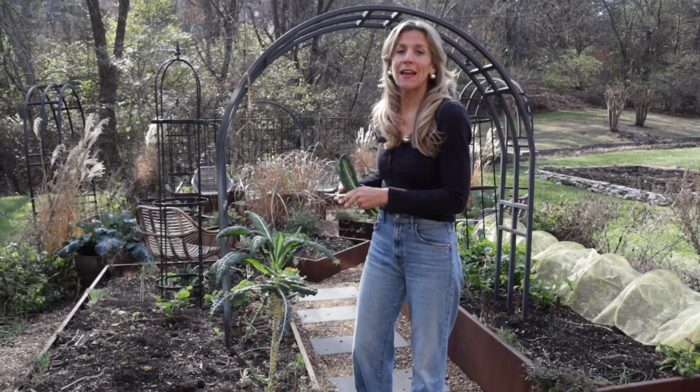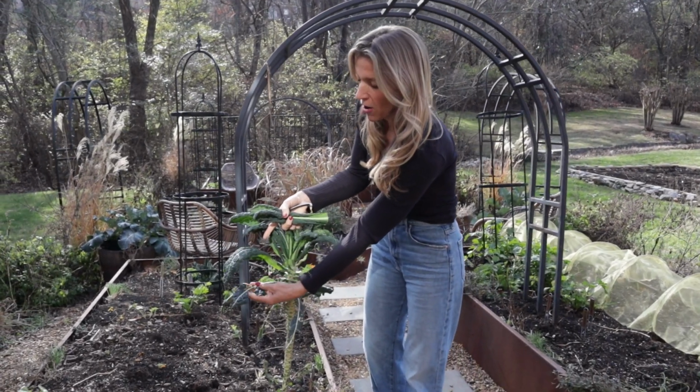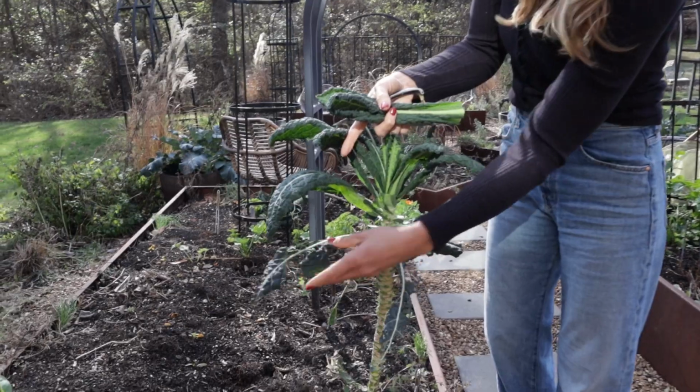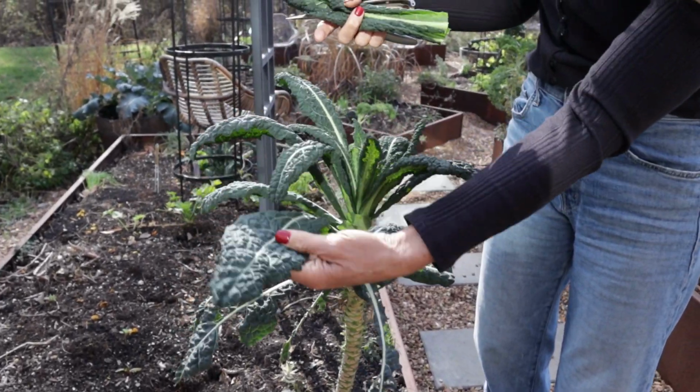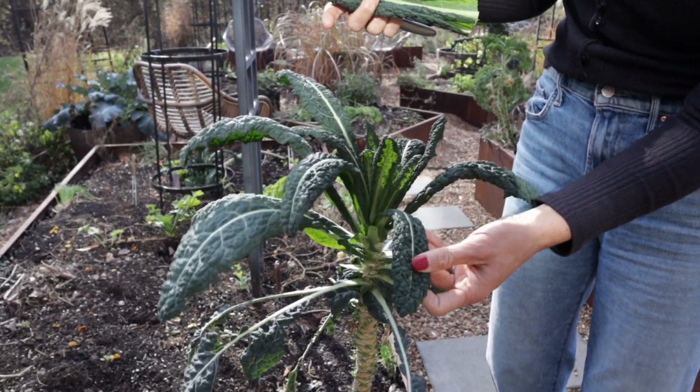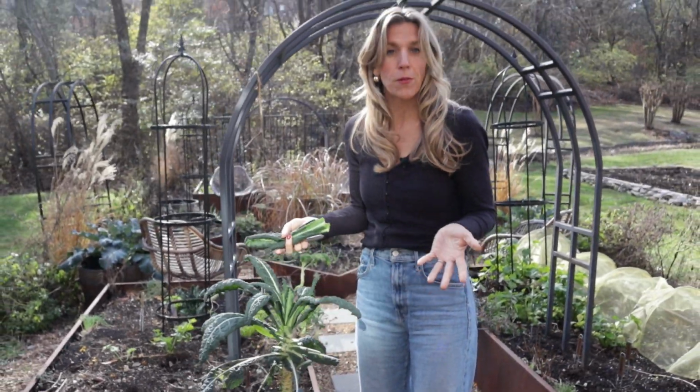So if you can hang on, you can see these leaves here are covered in pests. They got all eaten by pests. But if you can just hang on, let the plant keep growing, then you end up with these pest-free leaves that are so healthy and good for you all through the winter time.